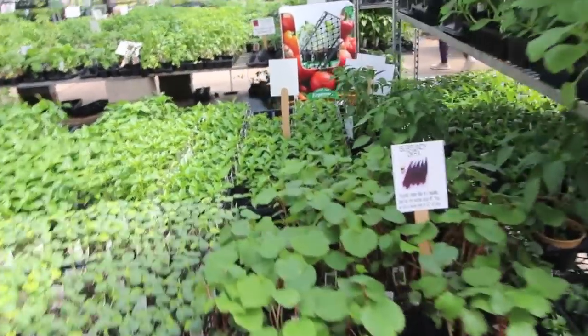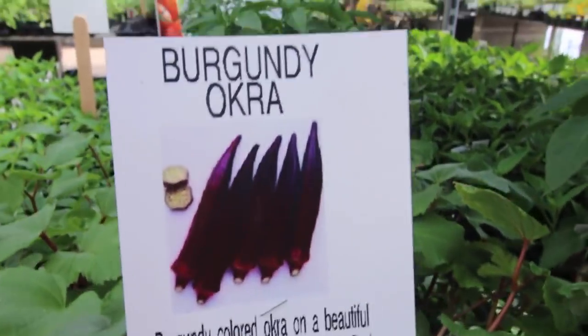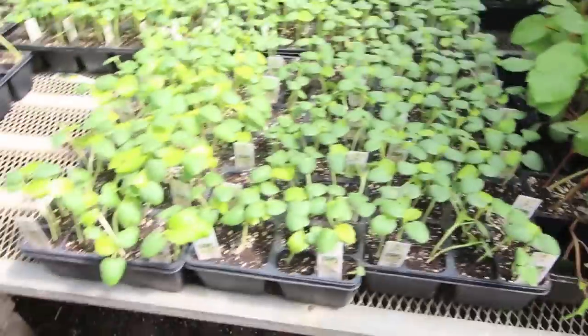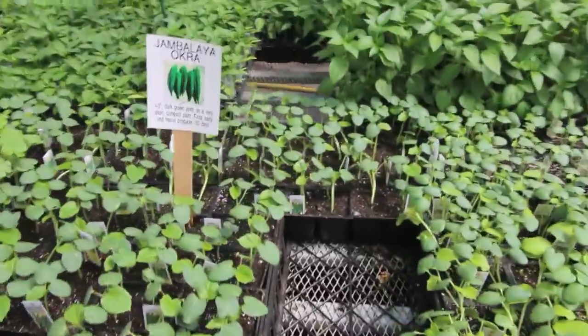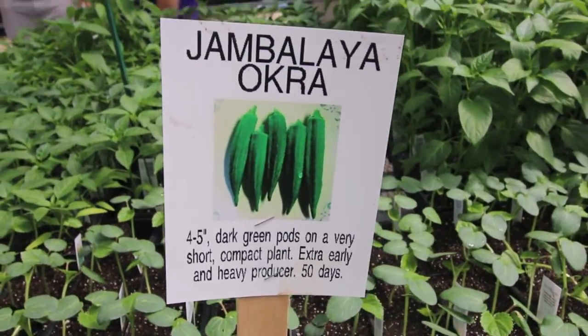So the last good one is burgundy okra. We've never grown these, never tried them, and I don't think we're going to try them. We already have some okra that we like, so we'll stick with those for this year, and maybe we'll try that another time. Here's a jambalaya okra.